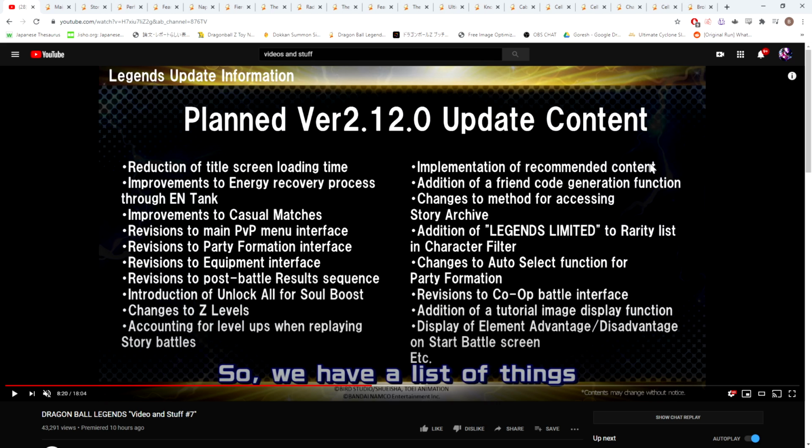I don't know what that means. Implementation of recommended content. Okay, it's good for newer players. Addition of a friend code generation function. That's good. Changes to method for accessing story archive. Okay. Addition of Legends limited to rarity list of character filters. Okay. Changes to audio, I can't even read today. It's been a long day.